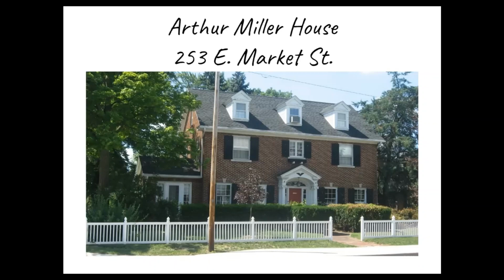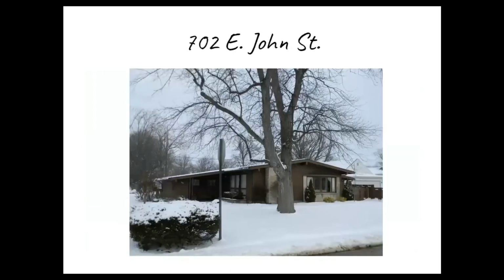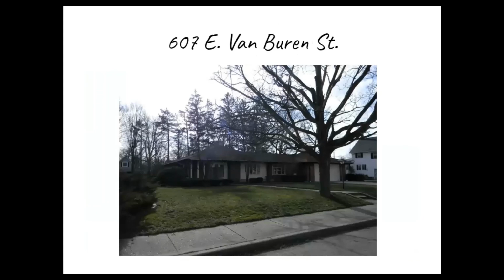This house probably has the most evidence of servants. It actually had a butler's pantry with an outside pass-through, basement living quarters with a wood-burning fireplace, and a coal chute for it. 702 East John Street had a carport converted into a maid's room with its own private bathroom. And then also at 607 East Van Buren Street, there's the possibility of maid's quarters. It had its own bathroom and separate entrance and easy access to the kitchen.